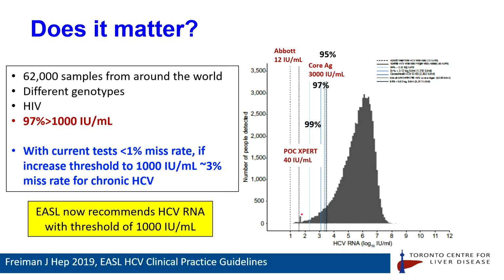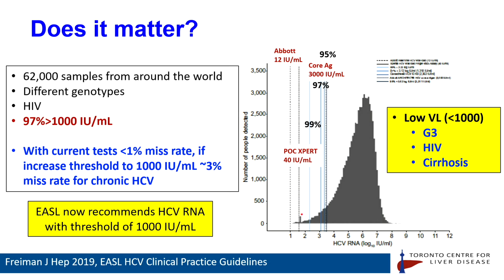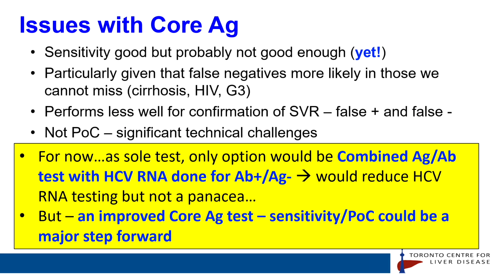With the real-time PCR at 12 IU or the GeneXpert at 40 IU, you're gonna pick up slightly higher percentages. And so this is relevant, and actually EASL now recommends that HCV RNA tests should have a sensitivity of going down to 1,000 IU per ml. But it's important to consider that when you look in this study about who actually had a low viral load, the people who were more likely to fall below that 1,000 IU threshold were people with genotype 3 infection, people with co-infection, and people with cirrhosis, all groups that we don't want to miss. So this is important when you think about using this as a tool for screening.